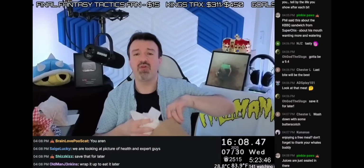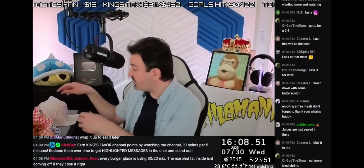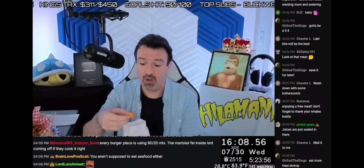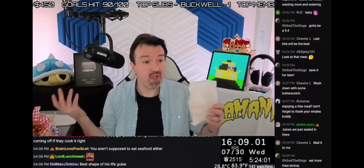I would say even the prices are reasonable at this place. $15 for that burger and this ginormous side of fries is not a bad price at all.